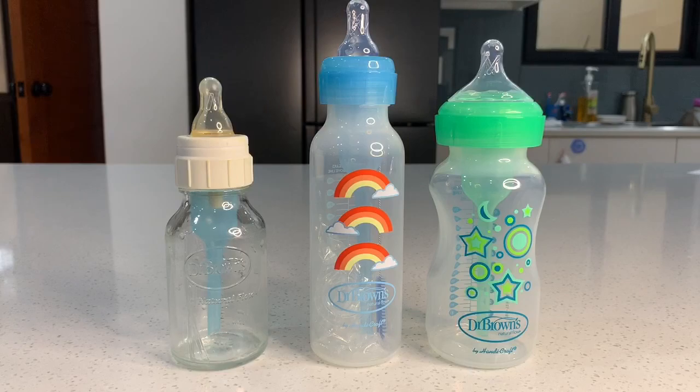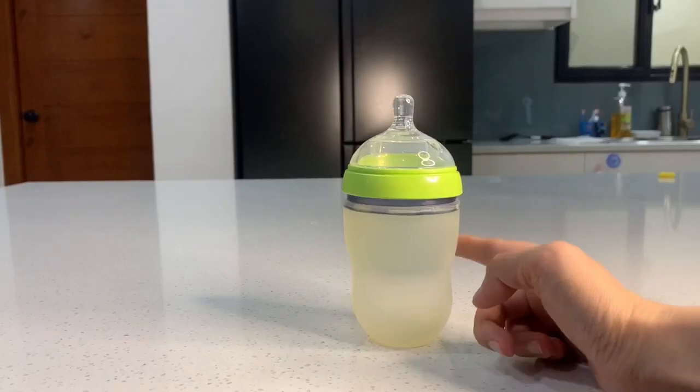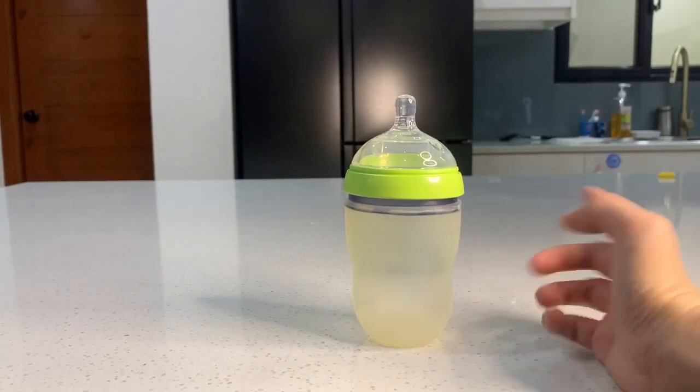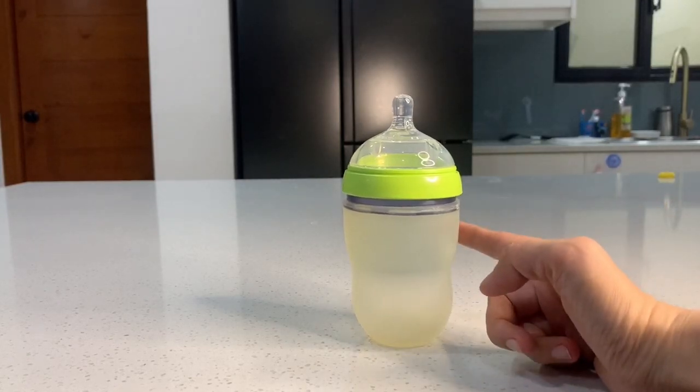So abangan nyo yan. If you don't want the hassle of cleaning too many parts and still get the benefits of the Dr. Brown technology, then at the same time get the similar breast-like nipple experience of the Avent, coming in at our number 1 spot is the Comotomo. The base is made of skin-like food-grade silicone. So if you don't want to use plastic or afraid of glass breaking, then this is your best option.